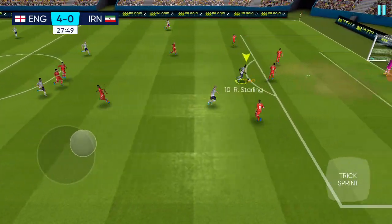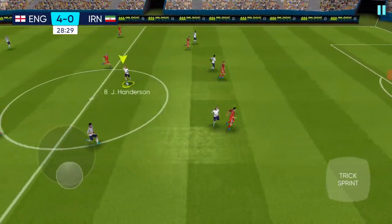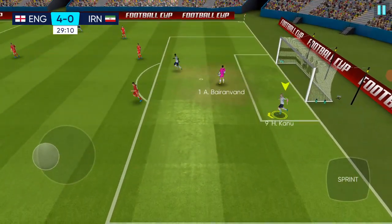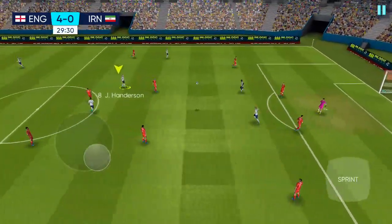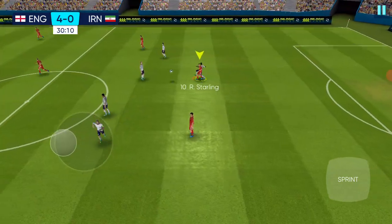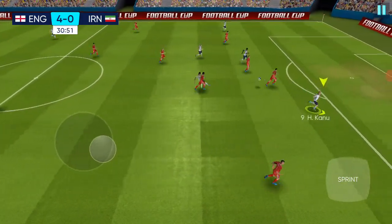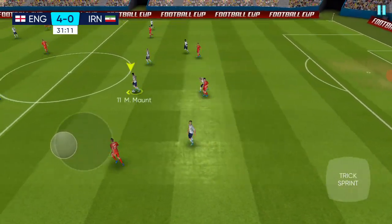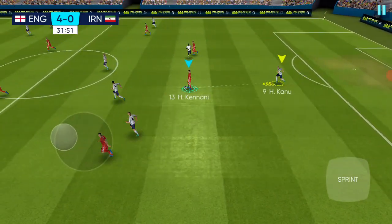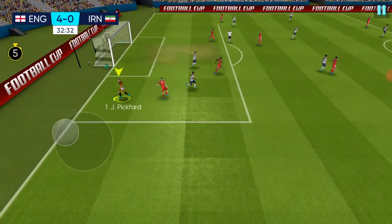Raheem Sterling. Is he going to score another one? He is tackled. Raheem Sterling going for the goal. Okay, Henderson up to Raheem Sterling. Oh, what a pass. Oh, he misses the pass there. Raheem Sterling, oh, Henderson, up to Raheem Sterling. Okay, Mount, up to Harry Kane. He doesn't get it. It's a big pass. Oh, no.